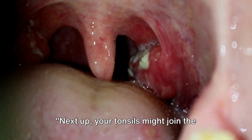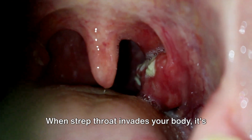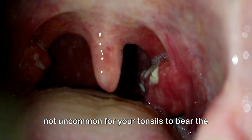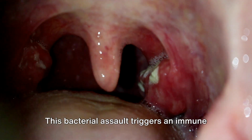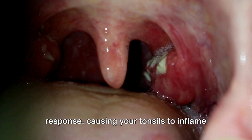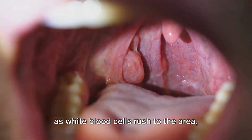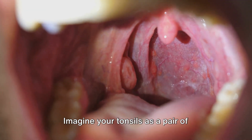Next up, your tonsils might join the party, becoming red and swollen. When strep throat invades your body, it's not uncommon for your tonsils to bear the brunt of the battle. This bacterial assault triggers an immune response, causing your tonsils to inflame as white blood cells rush to the area, ready to fight off the invaders.